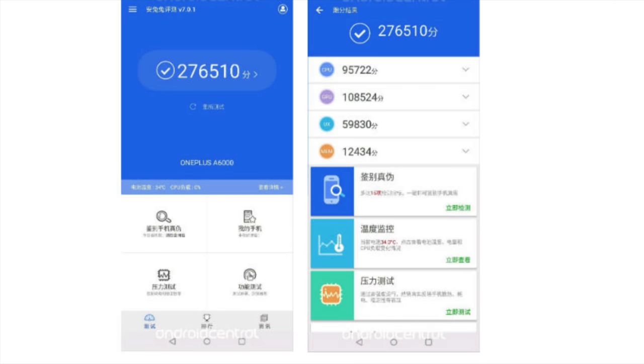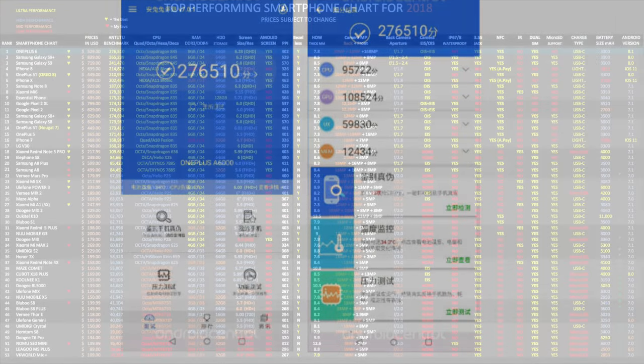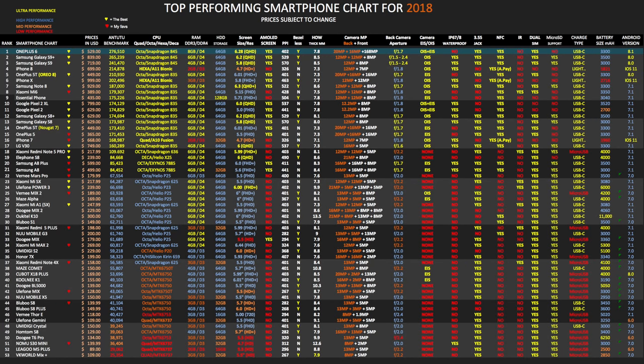So here are some Antutu scores I found online. The OnePlus 6 got an amazing 276,510. So let's see how this smartphone compares to the others.